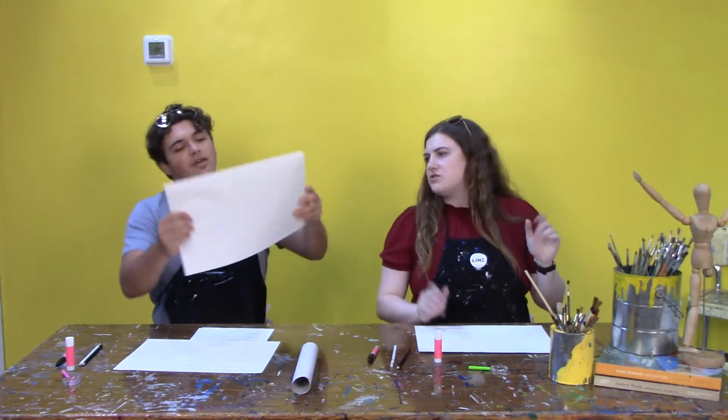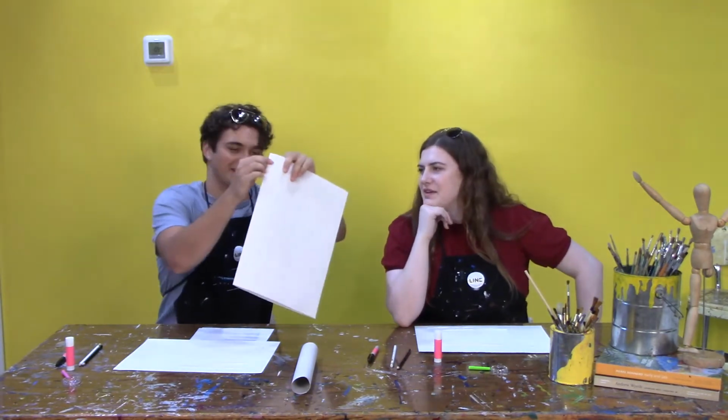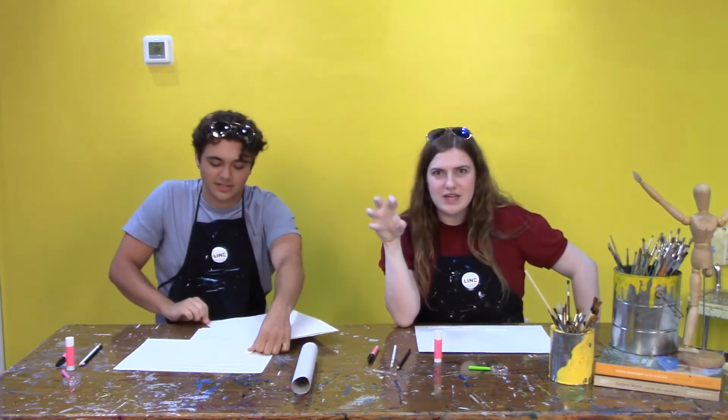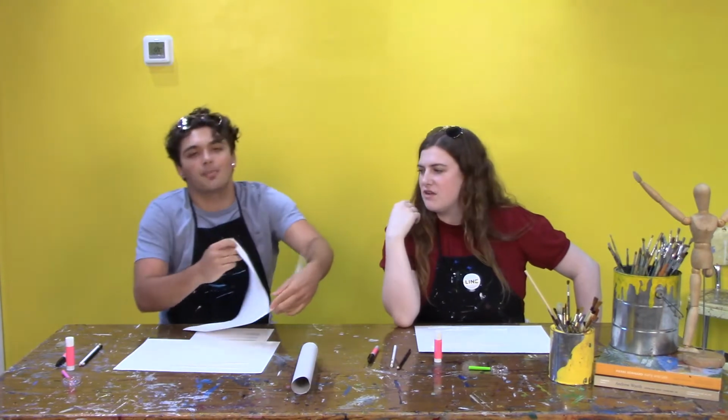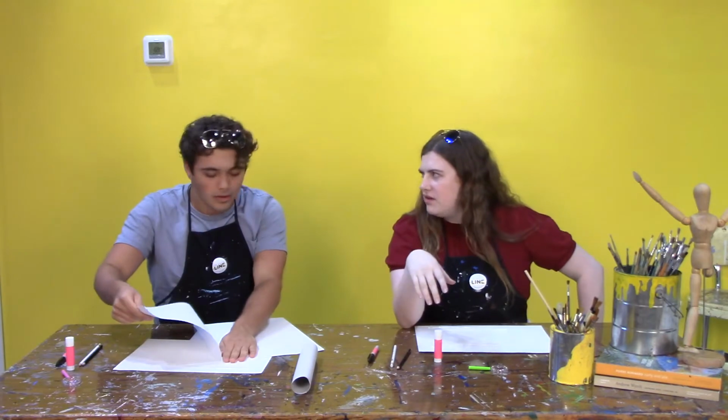Yeah, sorry. You fold it in half. And then you're gonna want to crease the edges so it's nice and easy to rip. You can use your nail. Crease it, and then you can rip it, or you can use scissors. It's up to you. Oh, but I like a good rip. Go ahead, rip.